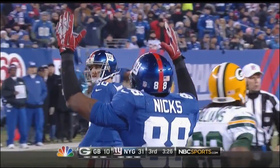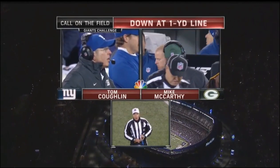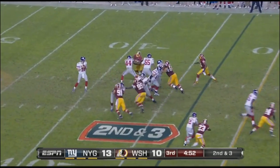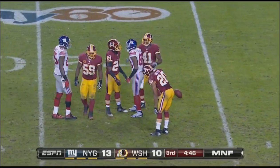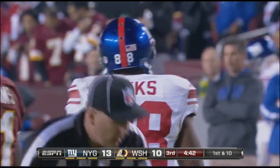This is an interesting call because here's McCauley. After review, the ball crossed the plane of the goal line. Touchdown. Second and three, Manning adjusts to this play. A slant to Nicks in the red zone at the 17. Eli saw single coverage. There's his favorite wideout, Hakeem Nicks.